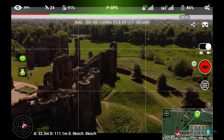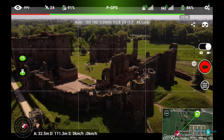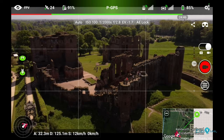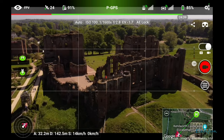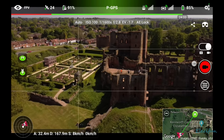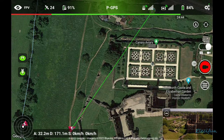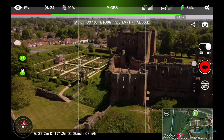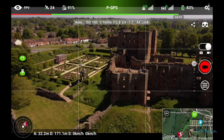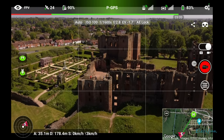It says I'm 100 meters away. I'm just going to pan that round a little bit. Move that over this way, pan it round again. So I'm just using... Let me just take a quick peek on this. Alright, so this is just showing me what it thinks I'm interested in. So, if I can just move over this way, should be able to see myself in a minute. It says we're 32 meters up, so I'm just going to go to about 40 meters.